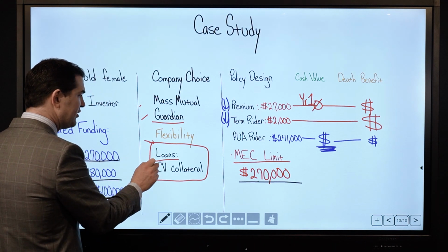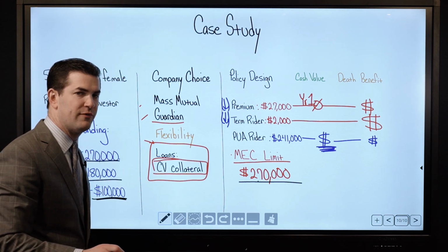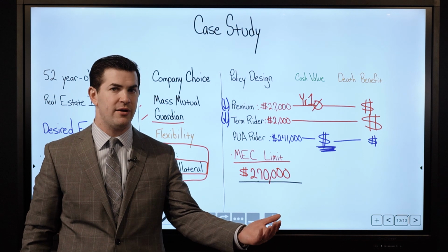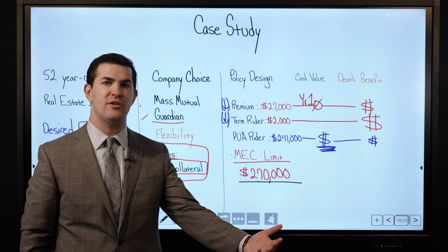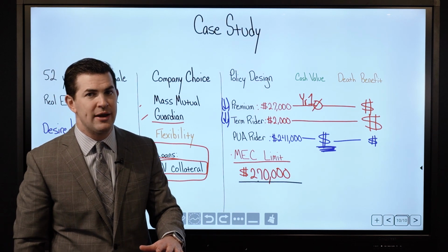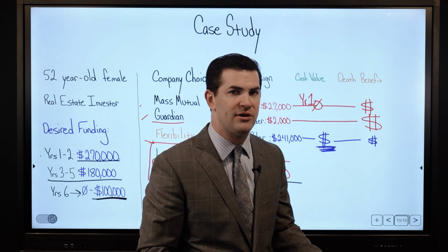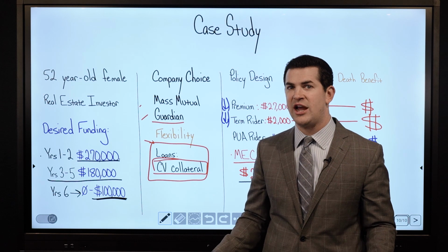So her plan is to use the policy through a cash value collateral loan, which involves taking a policy to a bank, to a lender, assigning your cash value to them as collateral, a lot like a HELOC, a home equity line of credit. When you assign that cash value to them as collateral, a collateral assignment is placed on your policy, meaning you cannot go in and take a loan unless the bank signs off on it. You cannot go in and change owners or beneficiaries unless the bank signs off on it. So those are some drawbacks to a collateral assignment.